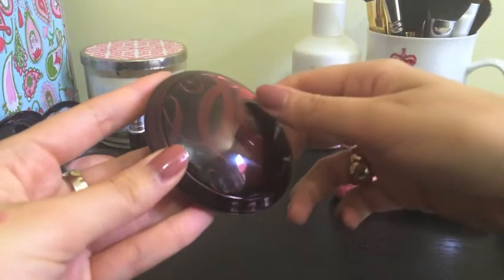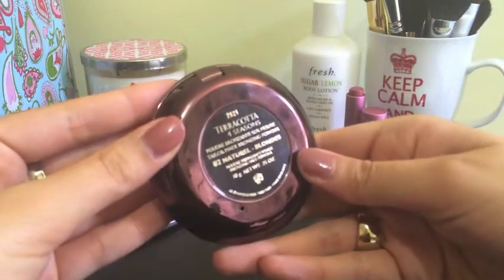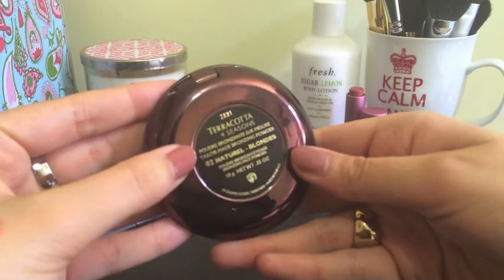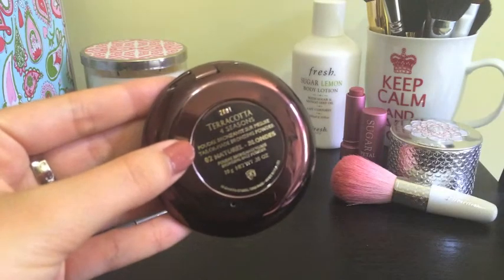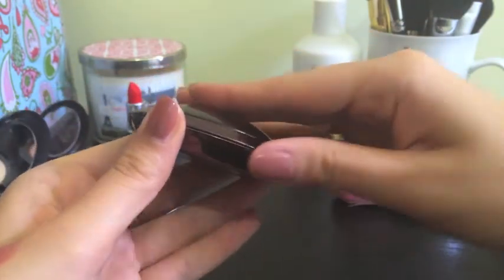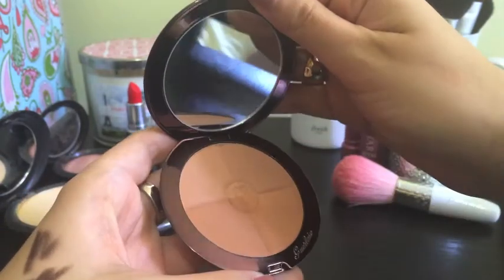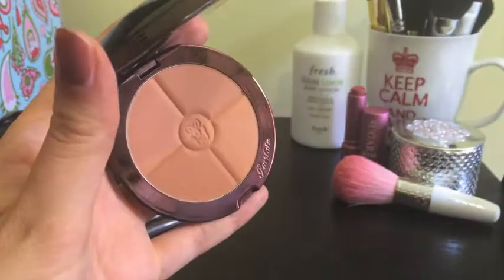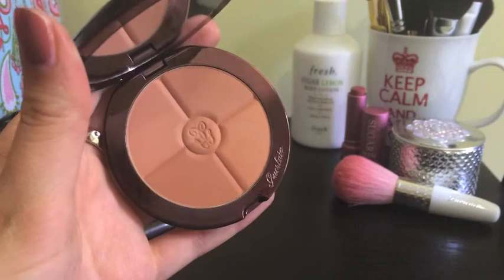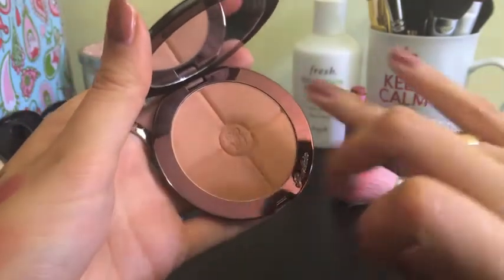Then, of course, Guerlain is the king of bronzers, so I got the Terracotta Four Seasons, and this is actually the natural shade for blondes, even though I'm a brunette. The sales associate tried this on my skin because I'm kind of fair and it looked beautiful, so I don't really think it makes a lot of difference if you're blonde or brunette because there are four different shades that you can mix and match depending on what you're going for. You can contour with it, you can highlight, you can add like blush.